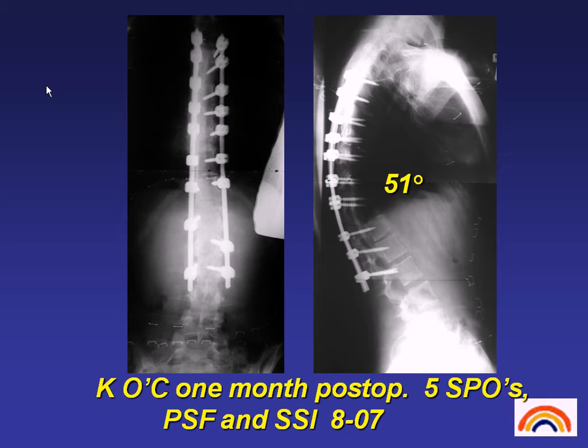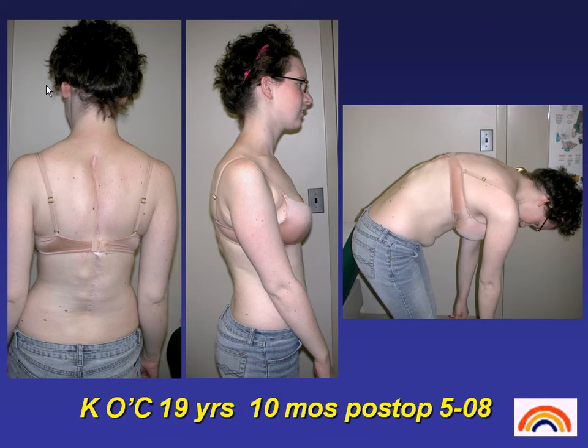The one thing that's interesting about her is that because she had had previous surgery, the entire gutter over the lamina is filled with bone. And that was visible on the previous film. So everything is sitting up much higher than you normally would expect. And this was August of 2007.